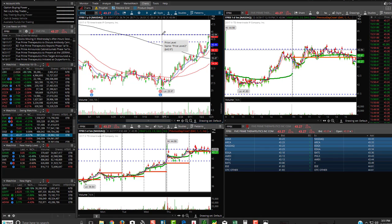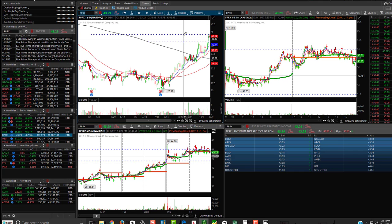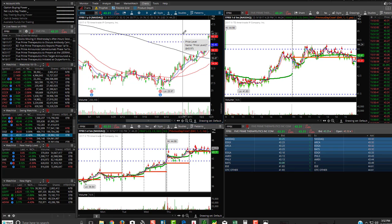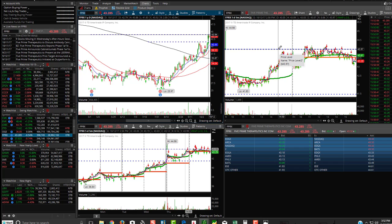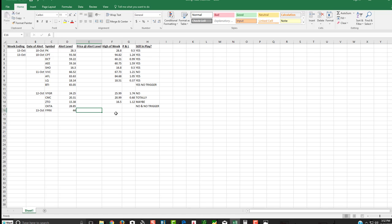43.27. So shakeout. So look at this. So this one did it. It went up to $44 and it shook you out at 44.23. So I'm going to call this one a loss. So this was a fake out, and I'm going to call this one a loss. So it triggered, and then it's a complete loss. So again, that happens. So I'm going to put fake out and loss.